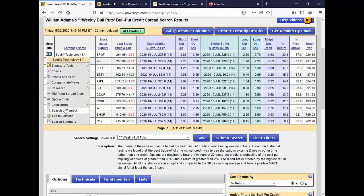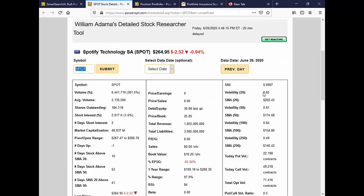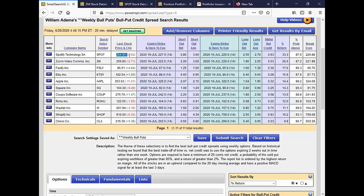Let's take a look here. I'm sorry, research, and I want to go to stock research. The volatility, let's just use the 20-day volatility on Spotify is 0.65. On Zoom Video, 20-day volatility is 0.69. Okay, so what does this mean? Well, take a look at it. Similar price stocks, 264, 256. We can go 5 points lower and have the same probability, essentially. And one of the reasons why is this has that higher volatility, which also means a higher premium, but at the same time does that as well. The underlying stock volatility is typically the main factor in the probability equation.